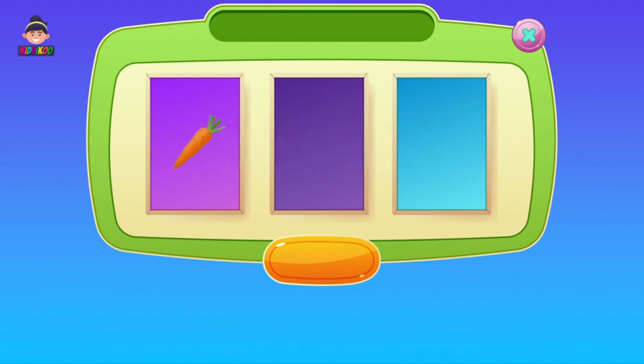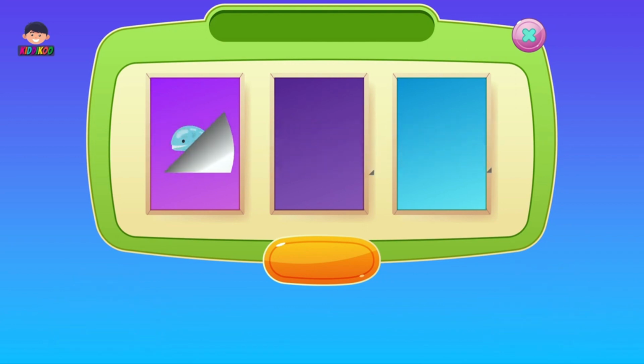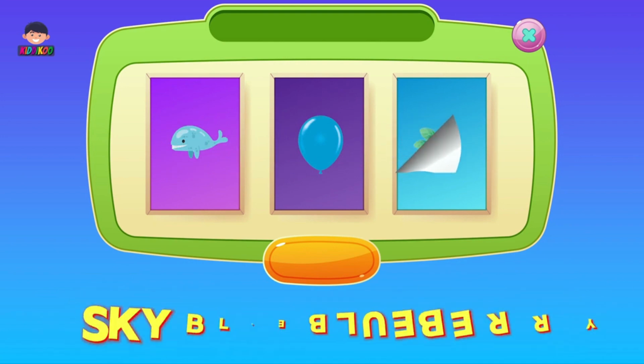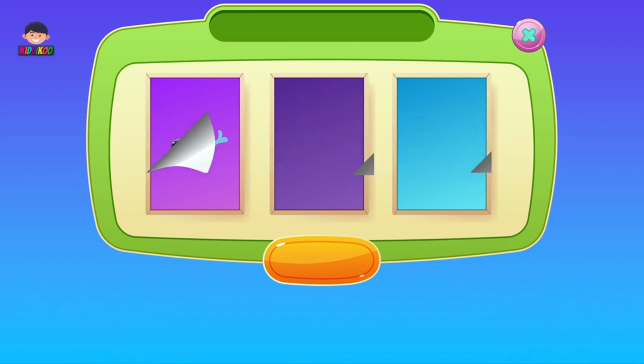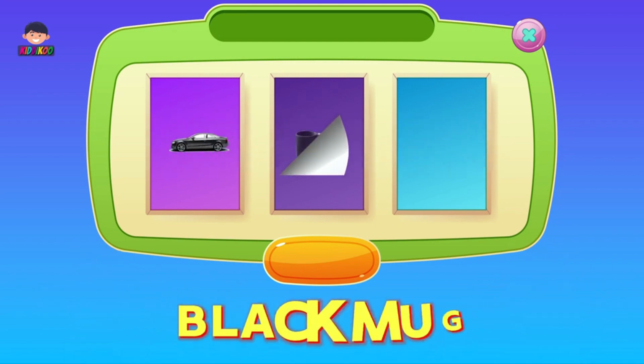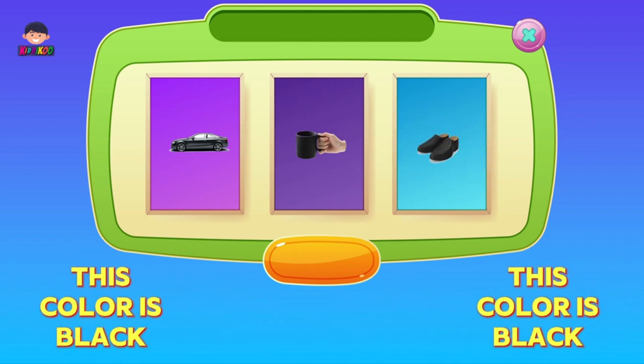Orange carrot, orange pumpkin, orange orange. This color is orange. Purple book, purple flower, purple butterfly. This color is purple. Sky blue whale, sky blue balloon, sky blue blueberry. This color is sky blue. Black cat, black mug, black shoes. This color is black.